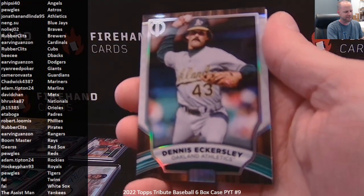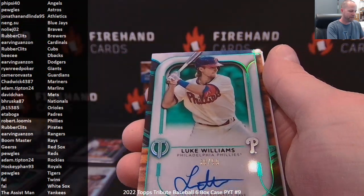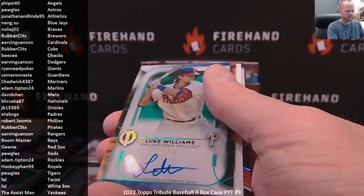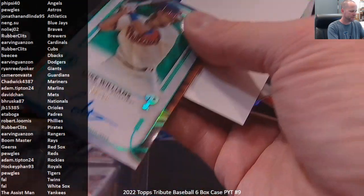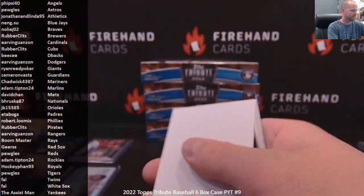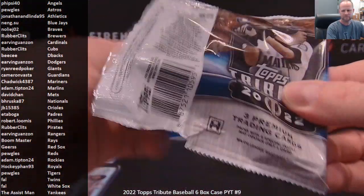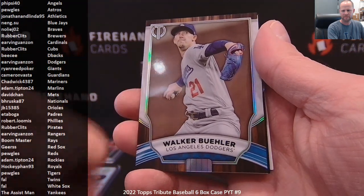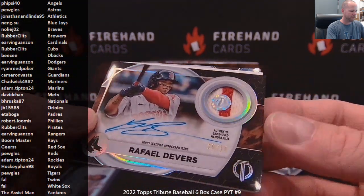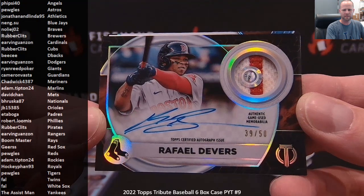Alright, Dennis Eckersley. Green to 99 of Luke Williams for the Phillies. And Robert Loomis. 36/99. Zach Wheeler for the Phillies. Bueller. Rafael Devers auto patch, 39/50 for the Red Sox and Gears. Very nice.